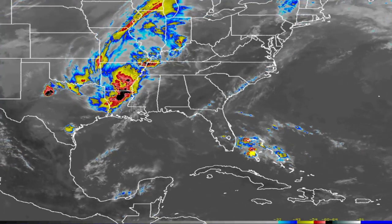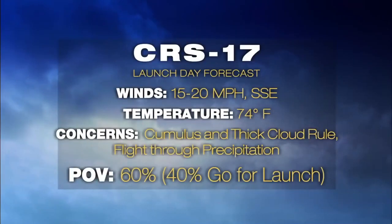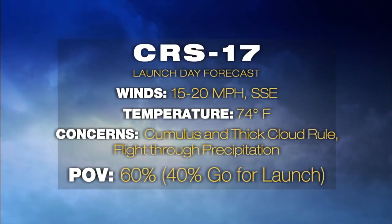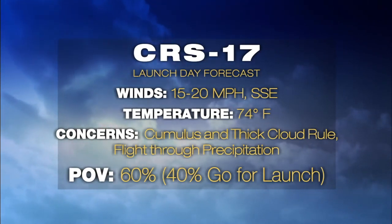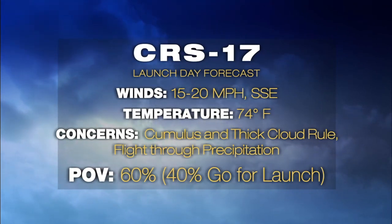So if we take a look at the launch forecast for tonight, we do have a 60% probability of violation for three primary concerns, including the cumulus cloud rule, thick cloud rule, and flight through precipitation. Temperatures will be hovering in the middle 70s, which is not atypical for this time of year, and we will see a nice breeze out of the southeast between 15 and 20 miles per hour.